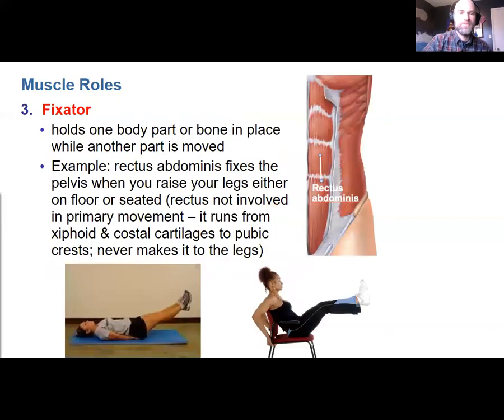We also have something called a fixator. A fixator holds things in place so that you can move other parts of your body. A great example is if you lie on your back, I'm not going to demonstrate this, don't worry, and you raise your legs. In this case, the rectus abdominis, these muscles in your abdomen, anchor your abdomen so that you can provide the movement in your legs.